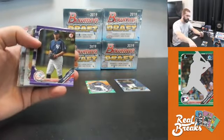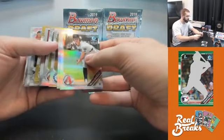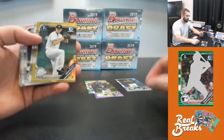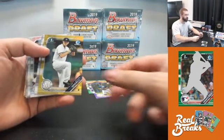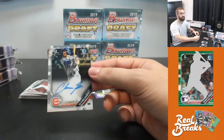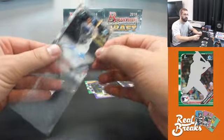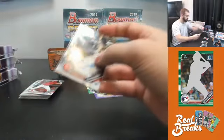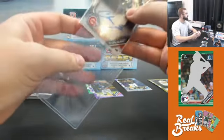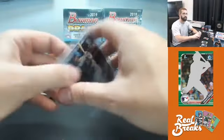Purple paper Deivi Garcia, Yankees out of 250. Ooh, gold. Come on, have ink on it. Oh, gold refractor, Eveland Smalls out of 50, Brewers. And Chase Strumpf, first Bowman, Cubs. Cubbies are going to Sean. There you go, Sean.